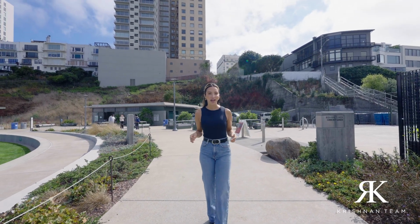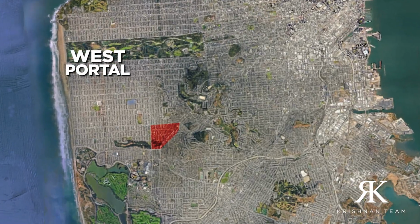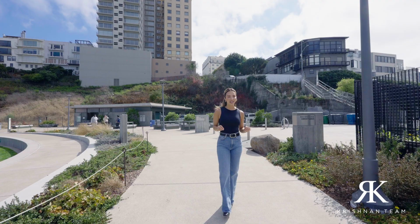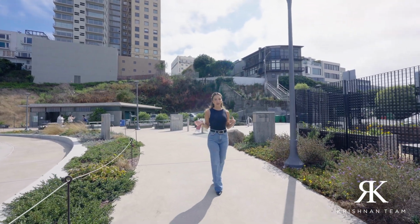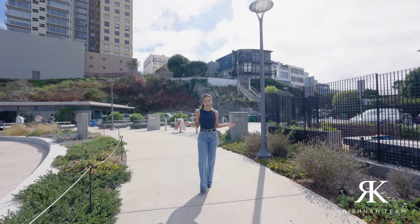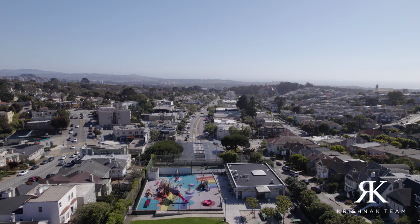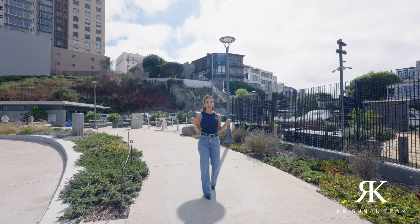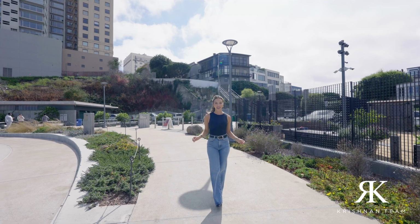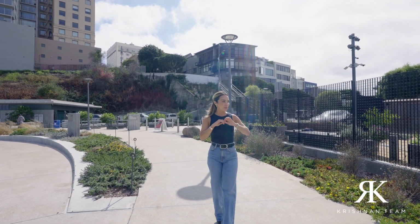So you might be wondering, why is it so underrated with such a high walk score? West Portal is definitely an underdog neighborhood that does not get as much buzz as some of these other neighborhoods that we're talking about today, or just generally in San Francisco. But I think that's what makes it so special. It's a neighborhood that has a lot of character and community, and you get a lot more bang for your buck in that area compared to some of these other walkable areas in San Francisco.